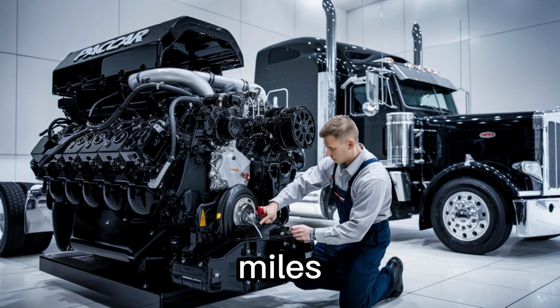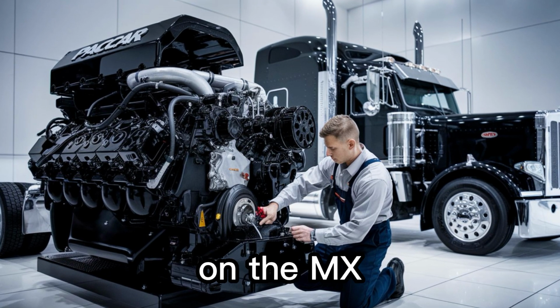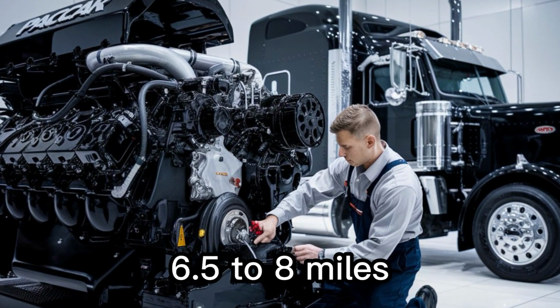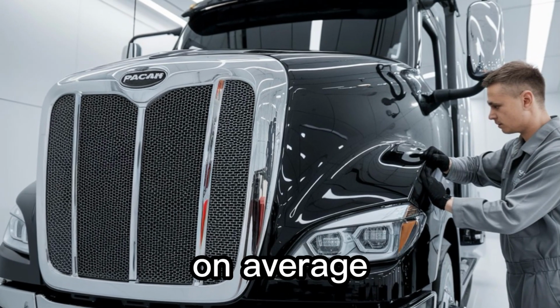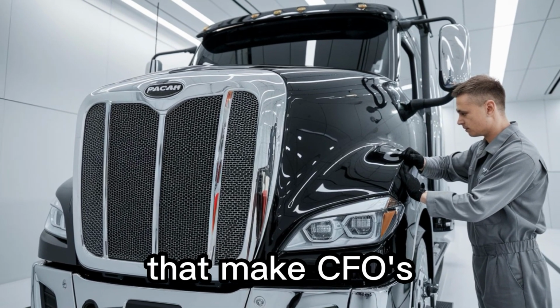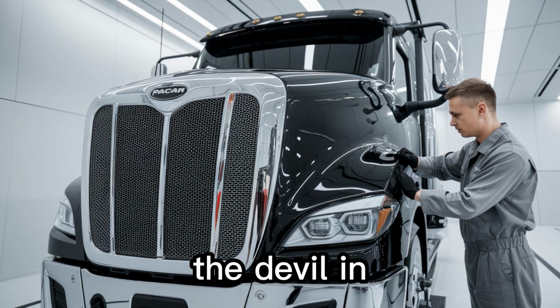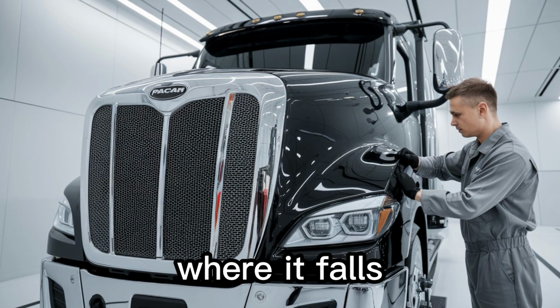Now, let's talk miles. Fuel economy on the MX-13? Surprisingly good. Drivers report 6.5 to 8 miles per gallon on average, numbers that make CFOs and fleet managers sleep a little easier.